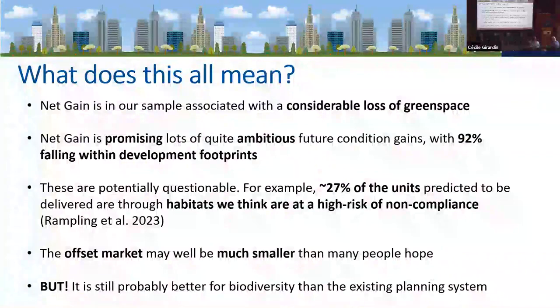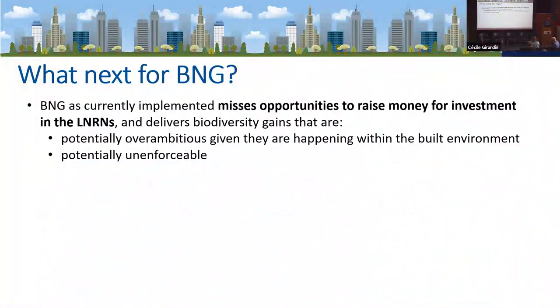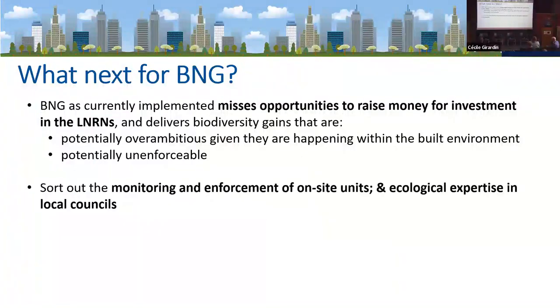Okay, so there's our quick update on biodiversity net gains. Now we're all working on the same page. My takeaways here are that net gain is missing opportunities to raise money for investment in the local nature recovery networks, in these offsite networks, and it's delivering a lot of these biodiversity gains that are potentially overambitious and essentially legally unenforceable. So for me, the highlights here to make sure that this system really works are to sort out the monitoring and enforcement of these on-site units.